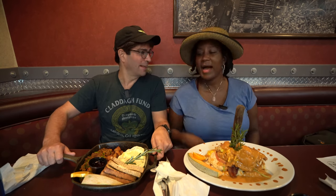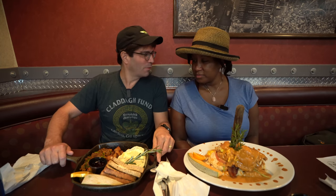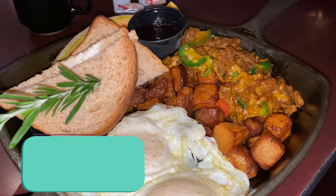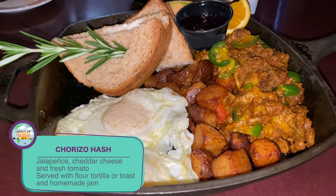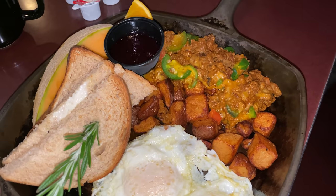Well, I got hash. One of the hash dishes. It comes out in a cool cast iron skillet. I love when they do that. Now it's not hot. It's a little warm, but it wasn't super hot in terms of the skillet itself. So this is a chorizo hash. Oh, nice. Really nice with jalapeno, some cheddar, fresh tomato. I got over easy eggs on the side. It comes with two eggs. I got them over easy. And they're big eggs. Everything here is big. Exactly. Giant size. It's that twisted farm stuff.